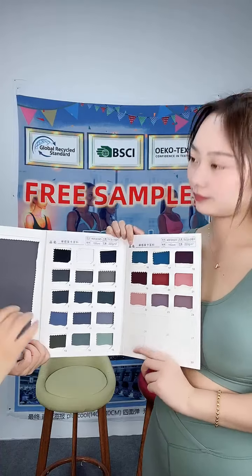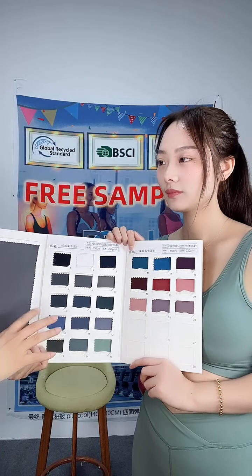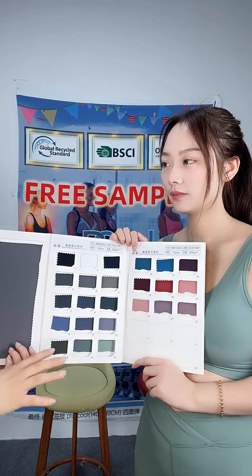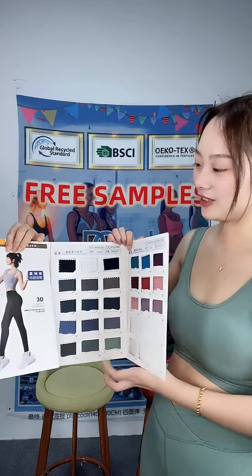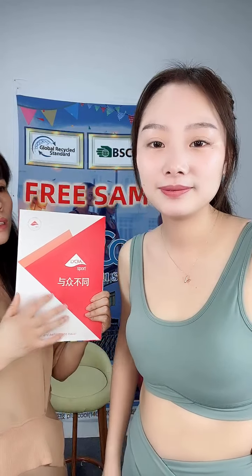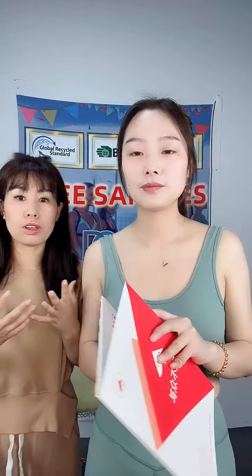If I didn't find the colors I want, can I customize the colors for the Lycra material? Yes, we can dye the colors, so don't worry. Just keep with us, we will recommend the very high performance materials to you. We also have the hang tag for the Lycra material. And for the recycled material we introduced before, we can also provide the hang tags for the Lycra and the recycled.